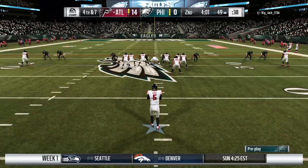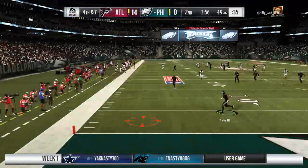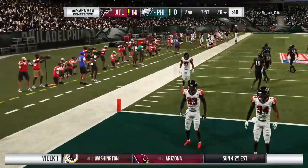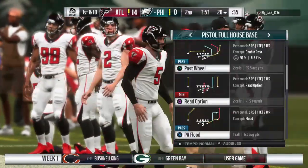On 4th down, here's Matt Bosher on to punt. Back deep, Golden Tate. And that one hits a little too close to the goal line, and it continues into the end zone for a touchback. The Eagles coming out as they get ready.